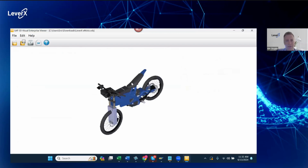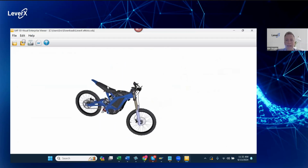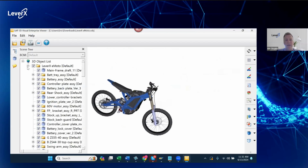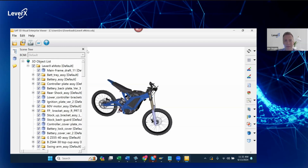Give it a second. It's just building the frame. So there's the actual motorcycle. So nice thing here is based on the 3D lightweight that was generated as part of the process when the CAD data was checked in, I don't need a CAD license to get to the 3D data. I can get to the 3D data and the lightweight models directly from the system without having to consume any of the CAD licenses. And you can see this is the tree built up of that actual assembly.